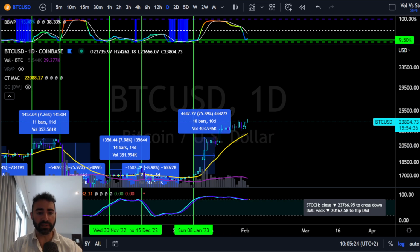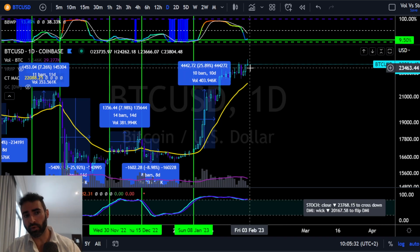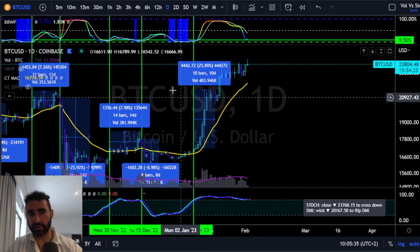But ultimately, in the near term, I don't think that this is super relevant. It's just that the longer Bitcoin holds sideways here without breaking below the range lows, the more that naturally shifts in favor of the upside.